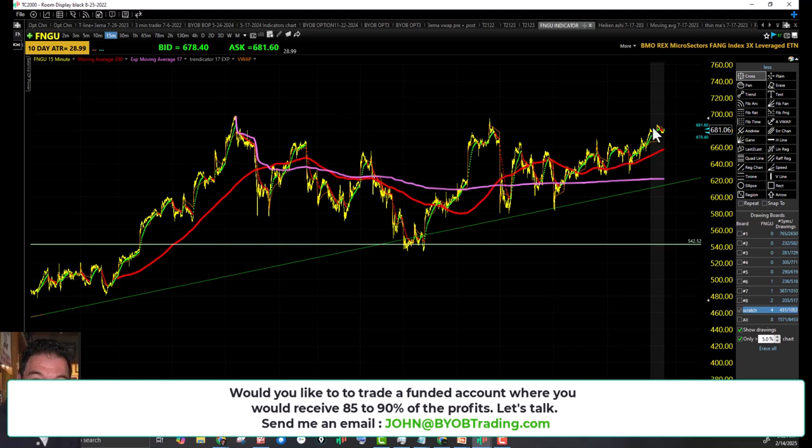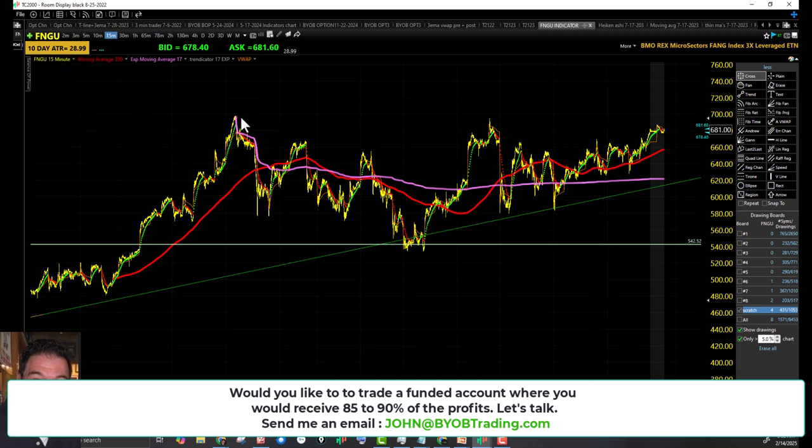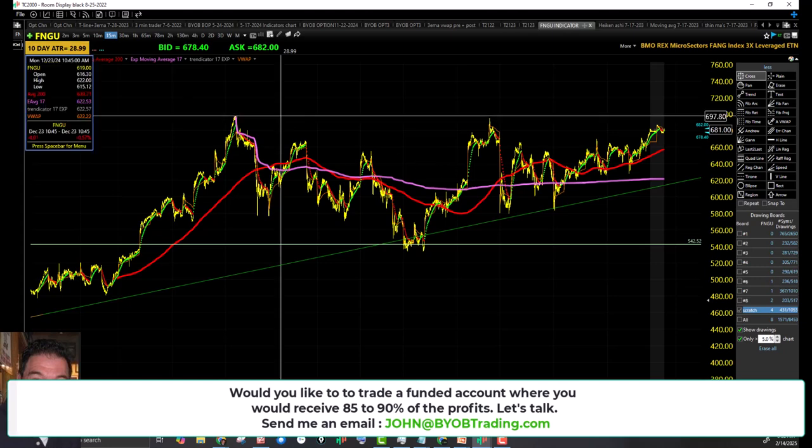This is looking good. Back up here at the highs. See, we're within striking distance of the all-time high. All-time high right there, 697.80. 10-day ATR, so the average true range is $28.99. You take the average that price moves in a 24-hour period, well, that's $28.99.